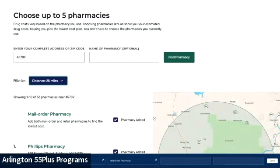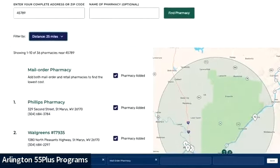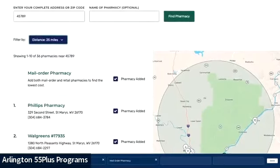Drug costs can vary in each plan based on the pharmacy you use. Picking different pharmacies lets you see how plans work with those pharmacies and which would have the lowest costs. You'll be able to see the costs of your drugs at each pharmacy in Plan Details later in your search. Pick pharmacies you use now or choose other pharmacies in your area to see if one may offer lower costs.